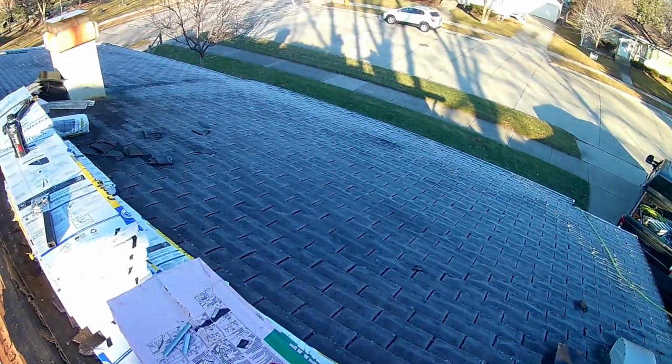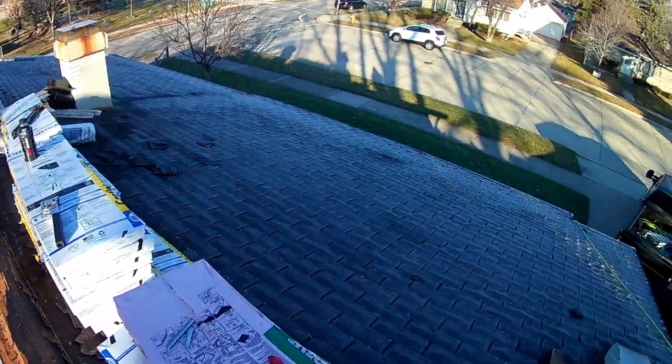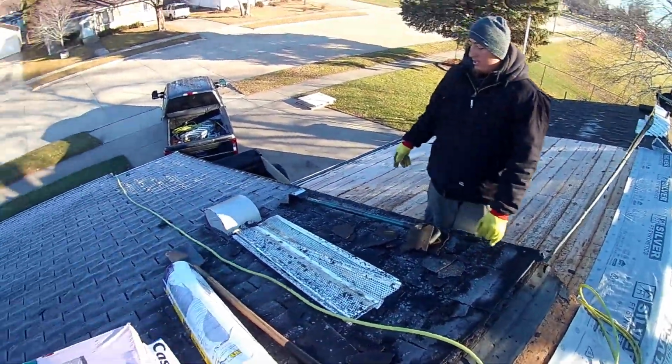It's just a beautiful morning out here in Wisconsin. Up on the roof again, we got this little bit to tear off, and we're gonna start shingling. Nice and frosty, but we got no wind. It's gonna be sunny and like 46 degrees today.